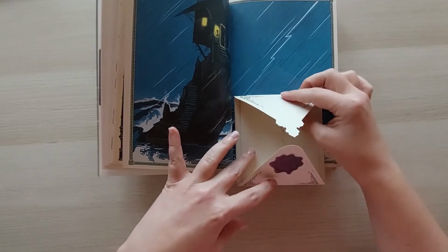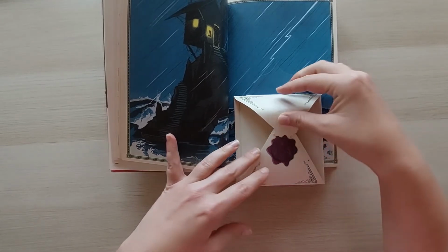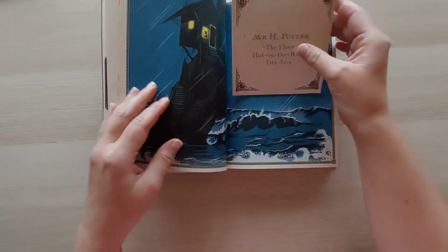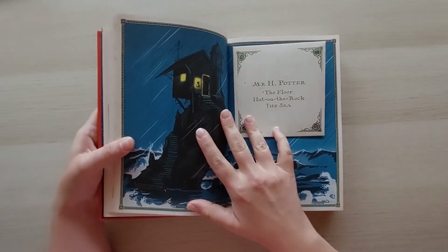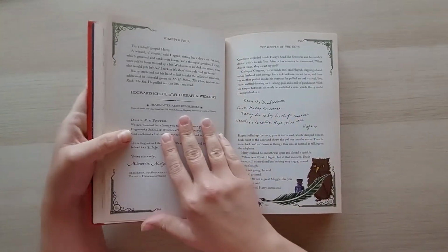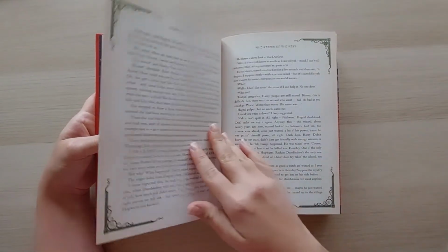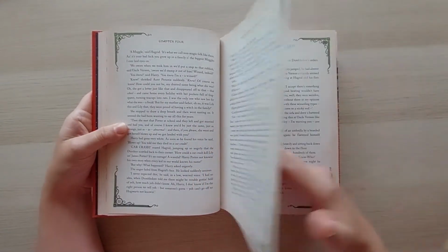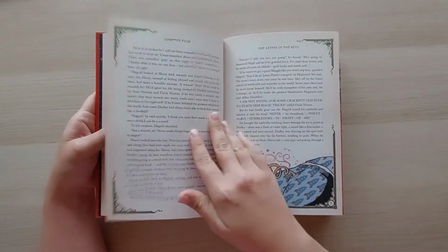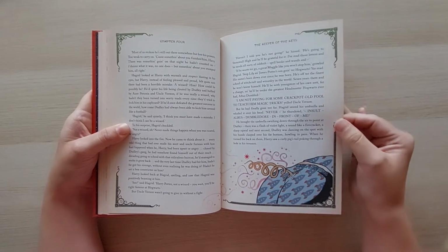That's such a great idea of an interactive feature, and you can close it again. There we are. What a great feature. Hagrid's handwriting. We all remember that, don't we?